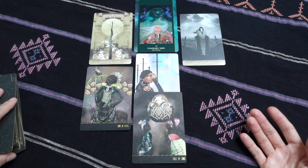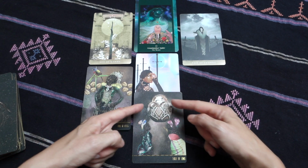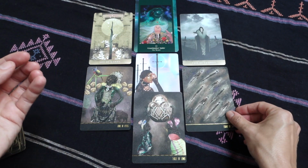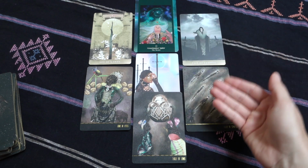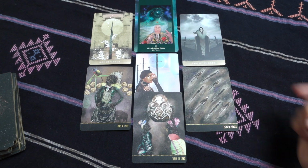7 of Swords is also a card of honesty, but this is a card of cooperation, women cooperating together, doing something together. And then 8 of Staves as the card of quickening and action, and then it will definitely move. You will not get stuck like in this 2 of Swords.